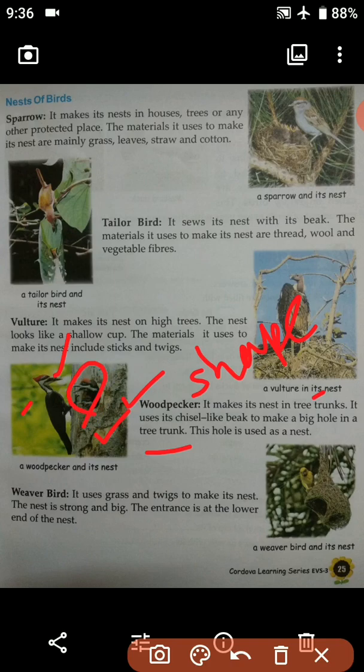So next is the weaver bird. So it uses grass and twigs to make its nest. So this is a weaver bird, this one, and with the help of grass and twigs it makes its nest. So the nest is very strong and big. So you can see the nest is very strong and it is also very big. The entrance is at the lower end of the nest. So you can see the entrance is at the lower end of the nest.